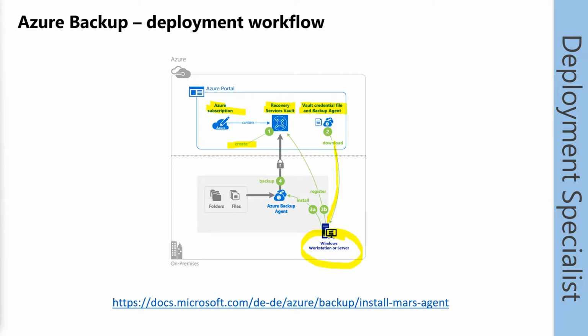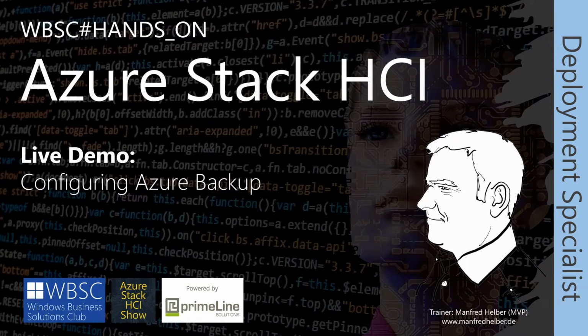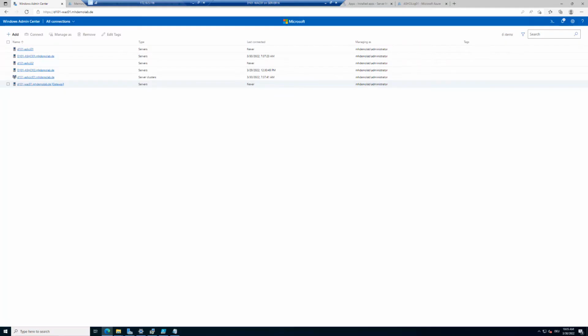Windows workstation or server, can be Windows 10 or 11 Pro or Enterprise or a Windows server. Then we have to install the Azure Backup agent on the machine, and we have to register this backup agent in the recovery services vault with the vault credentials. Then we can start to back up folders, files, also system state to the Azure Recovery Services Vault. And what we will see in the live demo is that we can configure all these steps within a few clicks in Windows Admin Center. So let's switch to our live demo environment.